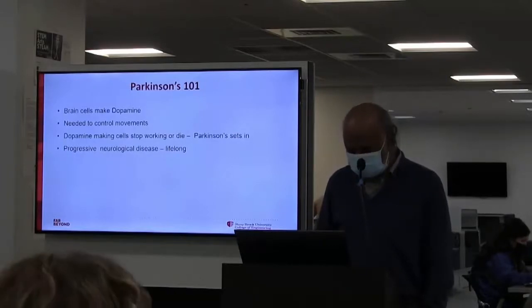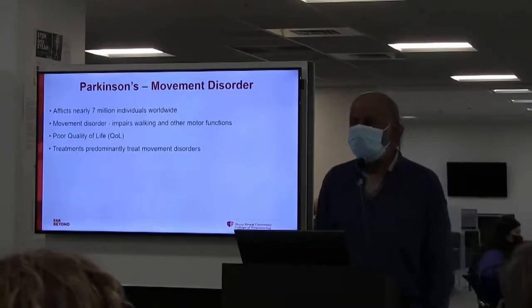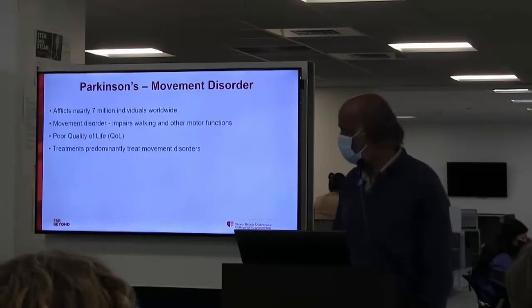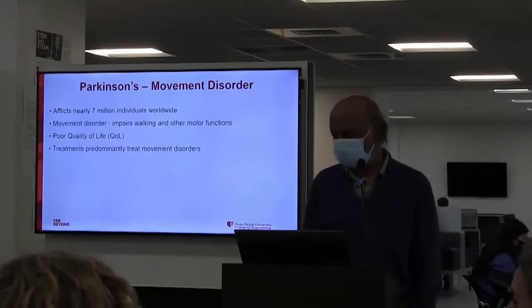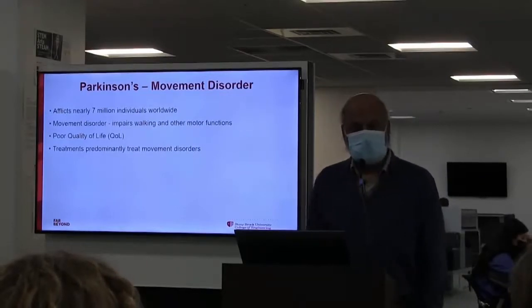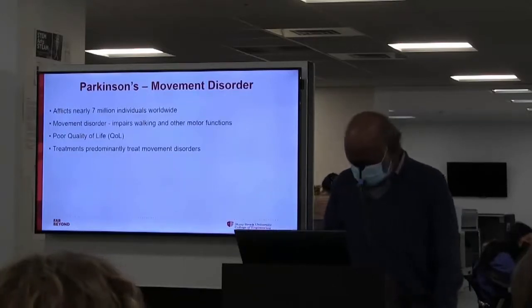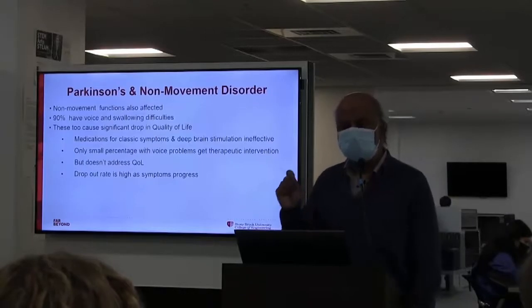Parkinson's is a movement disorder. When one hears of someone having Parkinson's, you usually associate that with common symptoms such as tremors. Of course, other movement functions like gait and walking are also affected. Since it is a progressive disease, over time it really impacts the quality of life of a patient. There are, of course, medications that target these functions and are shown to be effective. But over time, the effectiveness wanes, and the quality of life again continues to deteriorate because Parkinson's is indeed a relentless disease.